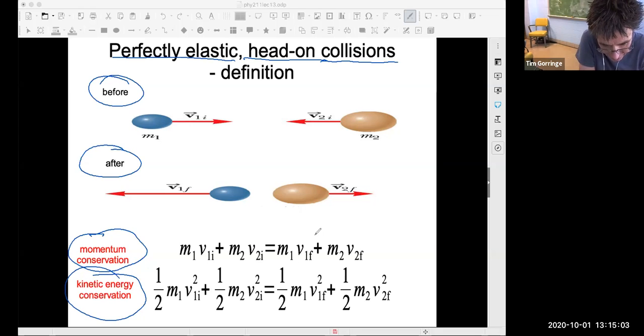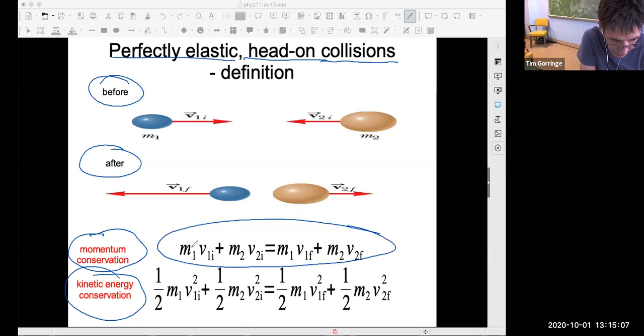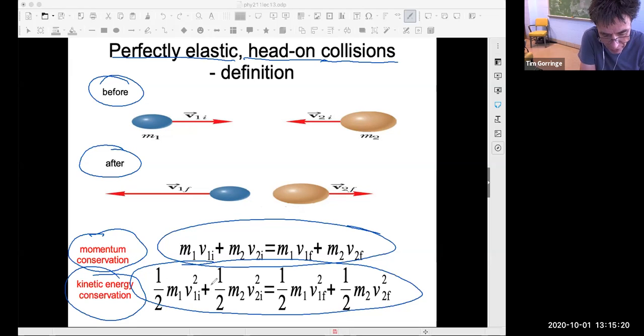So in this case, the momentum conservation, if I fill in the definition of momentum, gives me this little formula here. I'll say a bit more about it in a moment. And the kinetic energy conservation, if I fill in the definition of kinetic energy, 1/2 mv squared, gives me this little equation here.